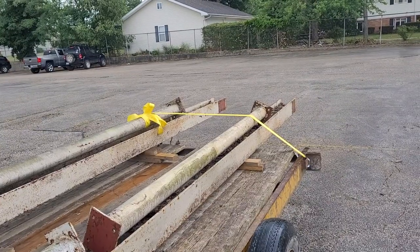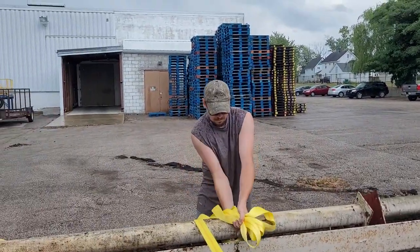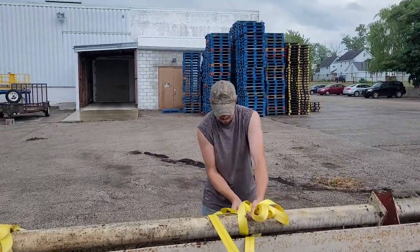So what we're gonna do is turn this into a sawmill, what do you say, sawmill shed? Yeah, mill shed, something like that. Sawmill shanty? I don't like shanty, I'll say shed. So we gotta cut some wooden beams to go across.